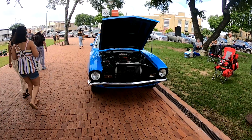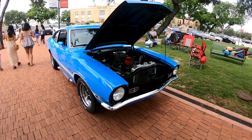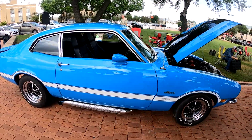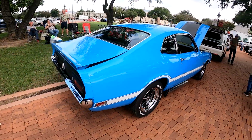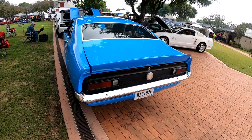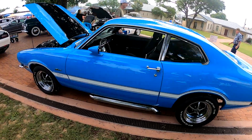Here we have a really good example of a modern classic that's really becoming more popular now. This is the 1971 Ford Maverick. This is the Grabber edition. This is the sport model. This looks more like the Mustang Mach 1 in its day. Very beautiful Grabber blue. Very well done restoration.